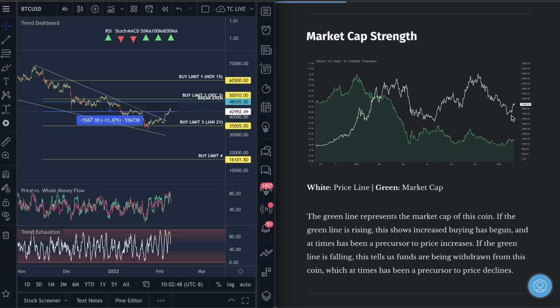What actually happened was that as the price was going down in this area, you guys can see this right here, what did we see happening behind the scenes? The market cap was increasing secretly behind the scenes if no one was looking at this. I believe this was institutions getting ready to buy the dip and actually taking action on that and buying the dip, and that's what drove the price back up.